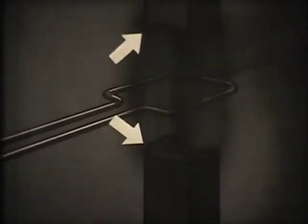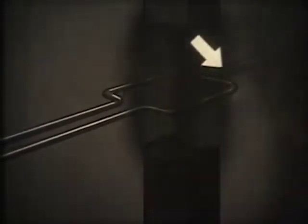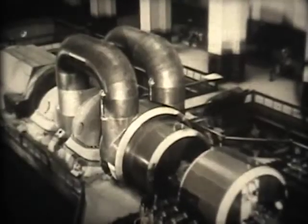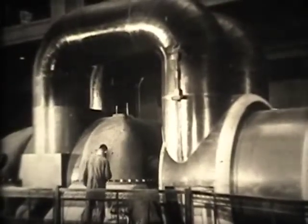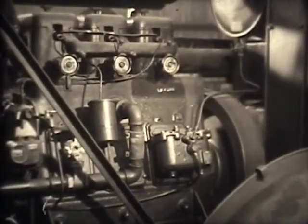It involves only two strong magnetic poles to provide the magnetic field and a coil which can be turned on an axle. In the actual generators, the coil is made to spin by the power of steam engines or steam turbines, by waterfalls, or by oil engines.